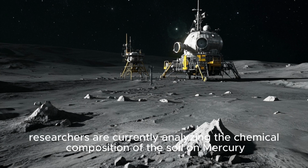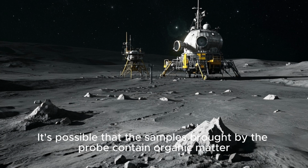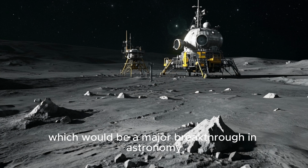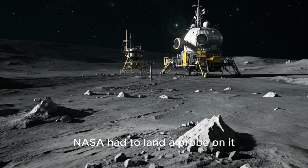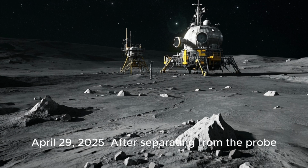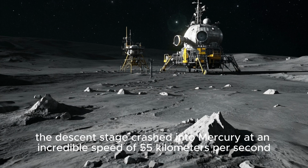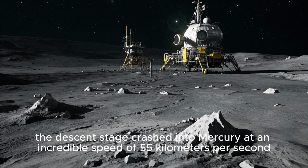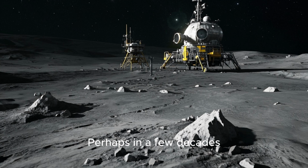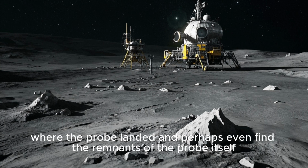Additionally, researchers are currently analyzing the chemical composition of the soil on Mercury. It's possible that the samples brought by the probe contain organic matter, which would be a major breakthrough in astronomy. See, to study Mercury, NASA had to land a probe on it, which successfully touched the planet's surface on April 29, 2025. After separating from the probe, the descent stage crashed into Mercury at an incredible speed of 55 kilometers per second. The impact sent thousands of fragments onto the surface. Perhaps in a few decades, we'll receive images of the area where the probe landed, and perhaps even find the remnants of the probe itself.